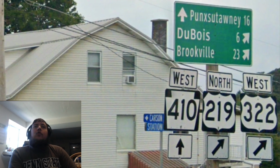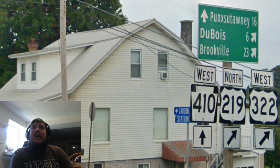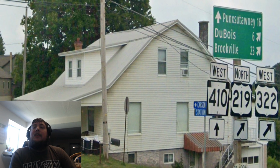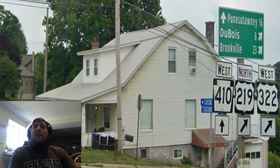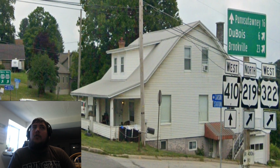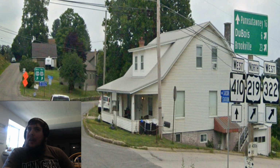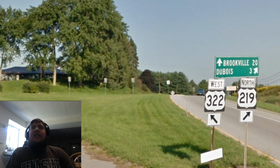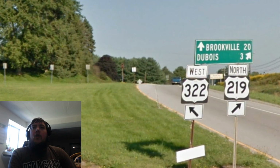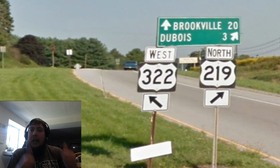And here we are in Luthersburg as we meet Pennsylvania Route 410 going westbound to Punxsutawney. And then our concurrency is signed for DuBois 6 miles away for 219 northbound, and Brookville 23 miles away for 322 westbound. So, sensible. Correct. I approve. And then US 219 leaves US 322 going northbound to DuBois, and we are signed for Brookville, as we should be.